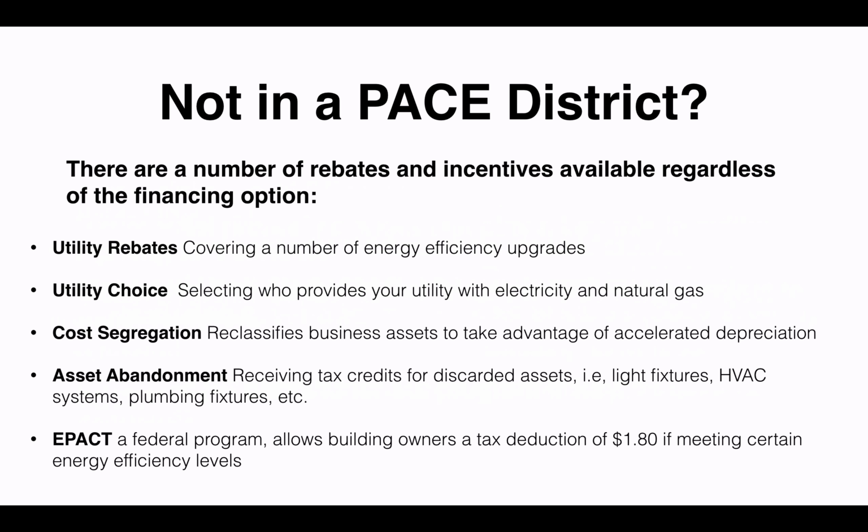And there are also a number of rebates and incentives that are available regardless of how you're financing a project. These include utility rebates. These cover a pretty broad cross-section of energy efficiency upgrades, and they're offered by almost every utility. Utility choice. In a number of states, you have the option of selecting who's going to provide your utility with the electricity and natural gas.